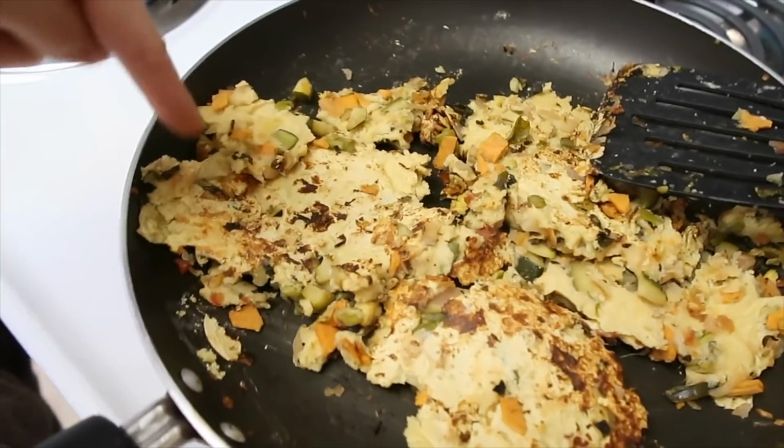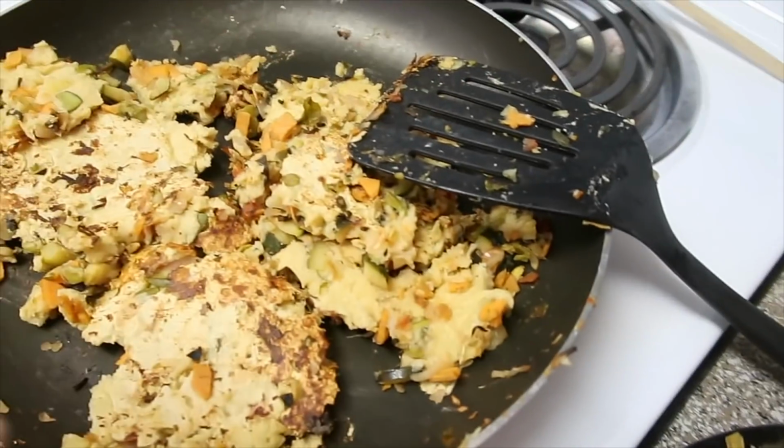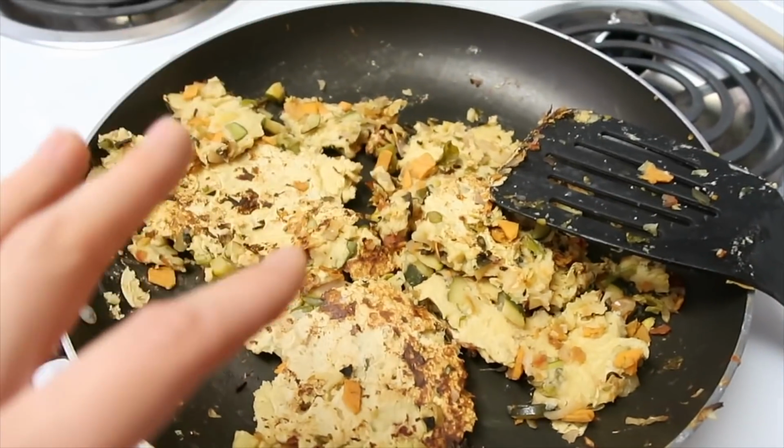This is about 1 serving size, I'd say, so about 1/4 of it. Or if you're having it as a full meal, half of it is probably good. I think it's best if you have this with a salad, like some salad and one of these. Now, a word about them is that they get a little dry in the fridge, and they get a little dry anyways just because there's no oil or anything like that.